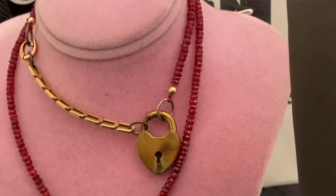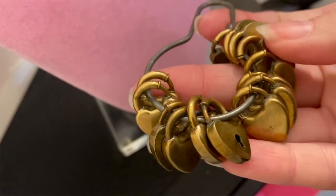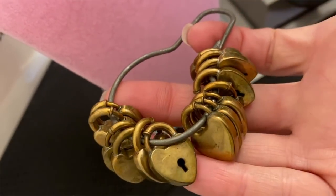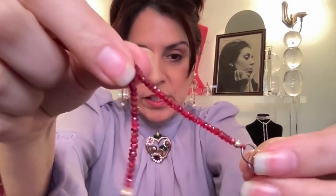Jewelry that I've designed over the years has been sold with these. These are the only ones I have. You can see they're graduated. So I had in mind that I would make the strands. So I got some rubies, these little tiny faceted rubies, and I strung these myself with the spring rings.